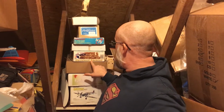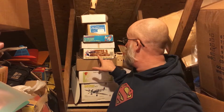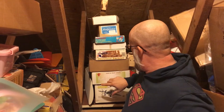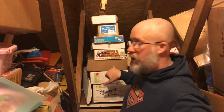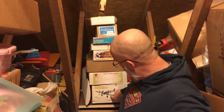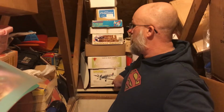I've got an original Balsacraft Bearcat electric kit. Picked that up just last year at the Nats. It's a complete mint original kit. These two here are both Funfighters. The top one is an IC Mustang and the one below it is the electric Spitfire. And then right at the bottom here you've got a Topflite Spitfire, 63-inch Spitfire. So that's quite an in-depth build. It could take a while.